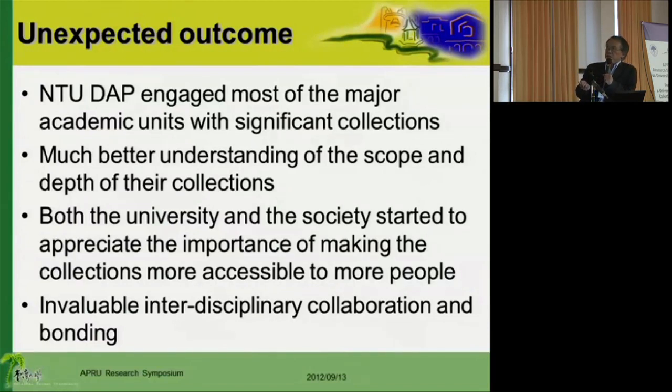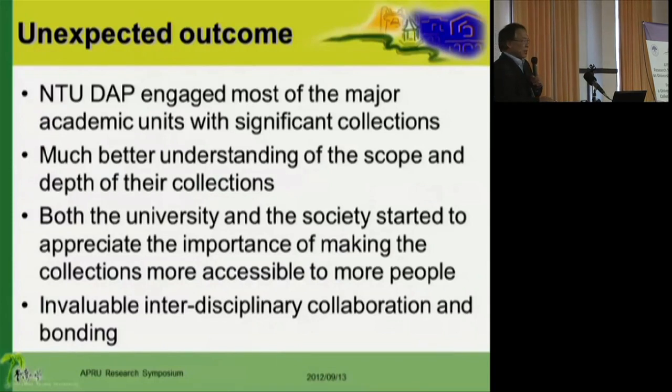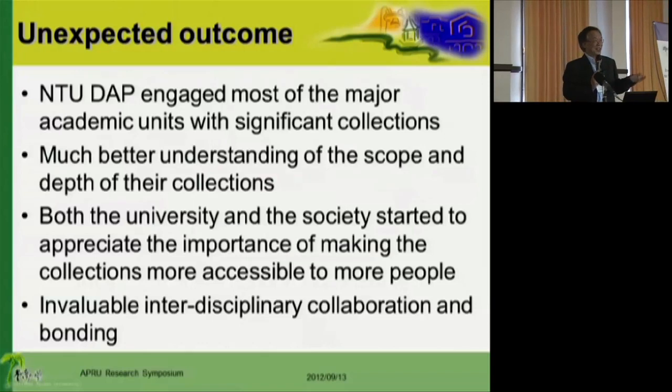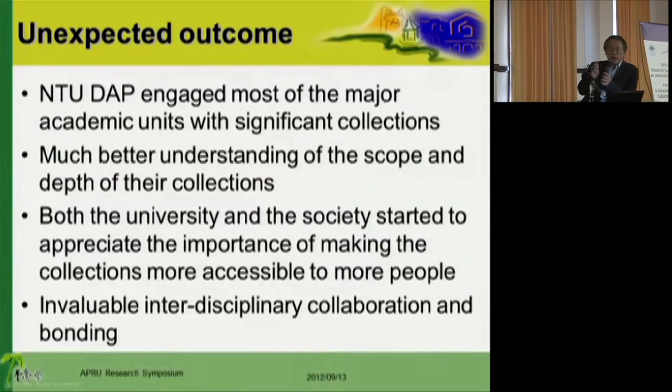And we also obtained much better understanding of the scope and depth of the collections. One example is that when we started doing work with anthropology, much to our surprise, they actually didn't really know what they had. In some sense they were doing field work within their department as we were digitizing. They would come back to us really excited and say, "Oh, we just found another interesting collection." It's called Departmental Archaeology, I don't know.